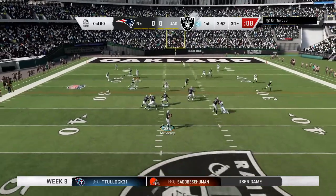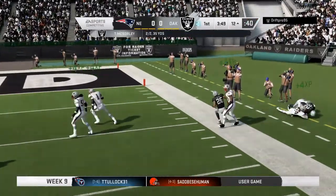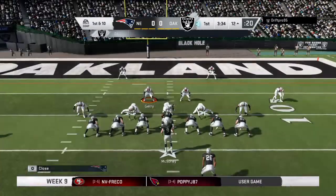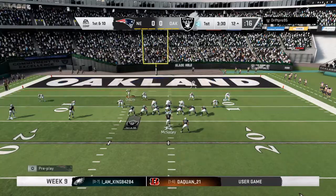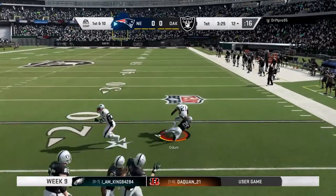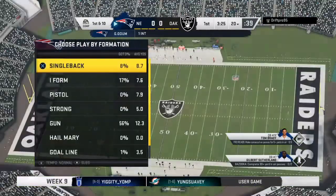From the 30 on 2nd down, McSorley. Caught, it's Wilson. And he's out of bounds, almost gets to the 10. 19 yards the pickup there. Move the chains. He rifles one that's intercepted. Picked off at the 15. And he is going to get this one back to the 20-yard line.